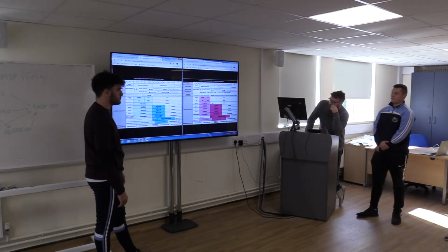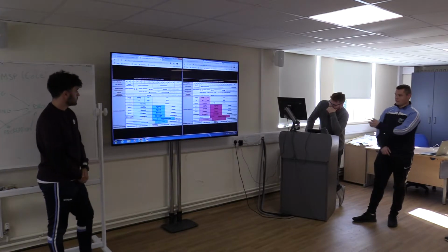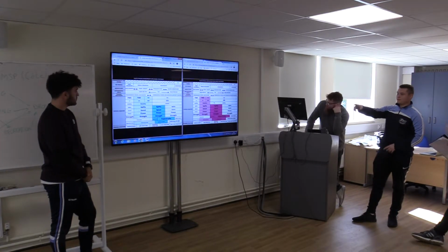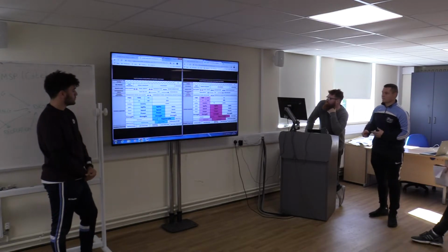It also states that the darker the font, the more important it is at that stage. So depending on which stage it is, the darker it is, the bolder it is, the more important it is at that time.